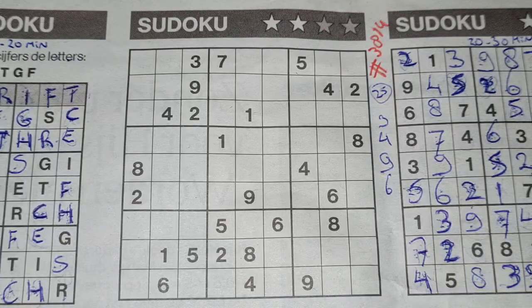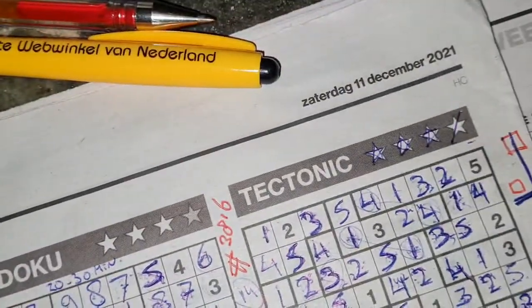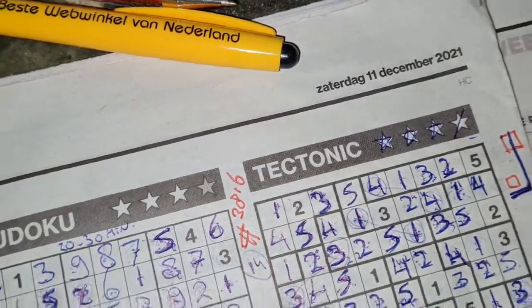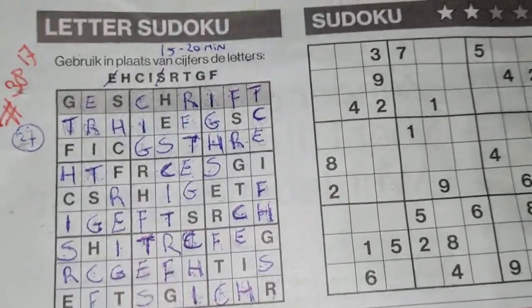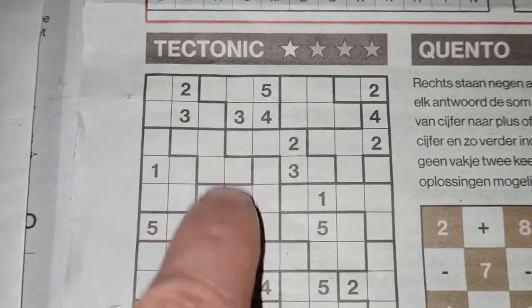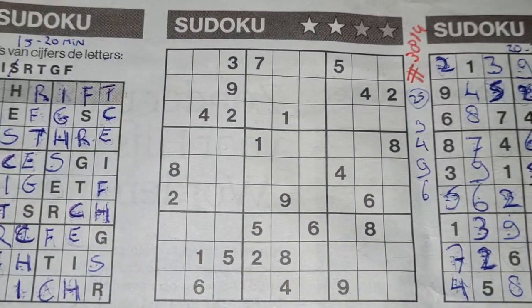Hi guys, welcome back with the second puzzle in this additional, not in today's newspaper, because there are no newspapers on Sunday. No, it's the newspaper of yesterday, Saturday, December the 11th, 2021. We have 3 puzzles left. The first puzzle I've already solved, the letter Sudoku. It's time for the 2-star Sudoku. Then I will do the last one, a tectonic with 1 star. But first, we will solve this baby.